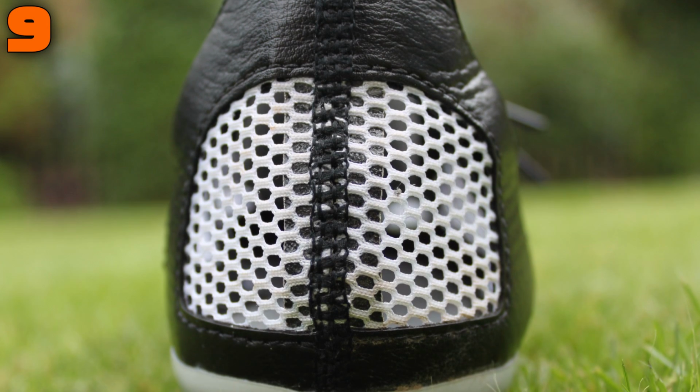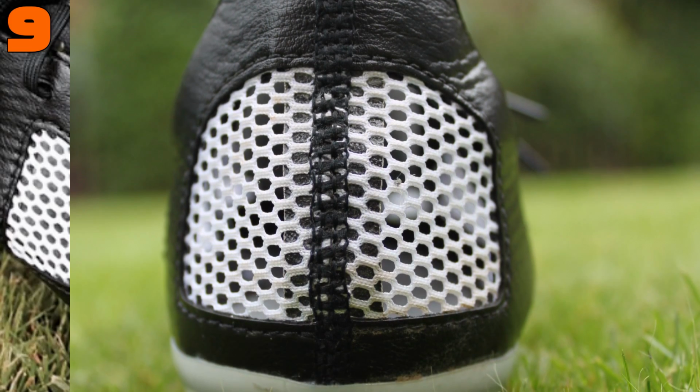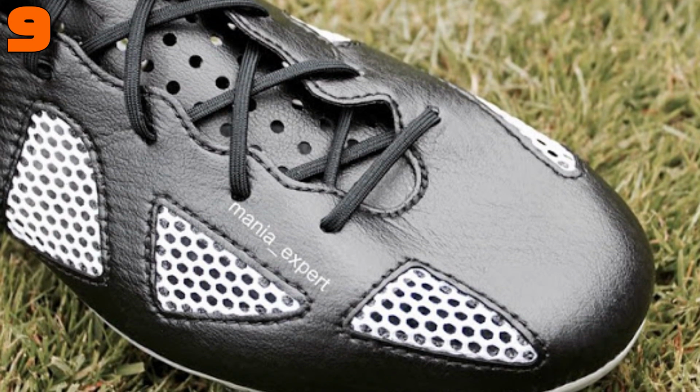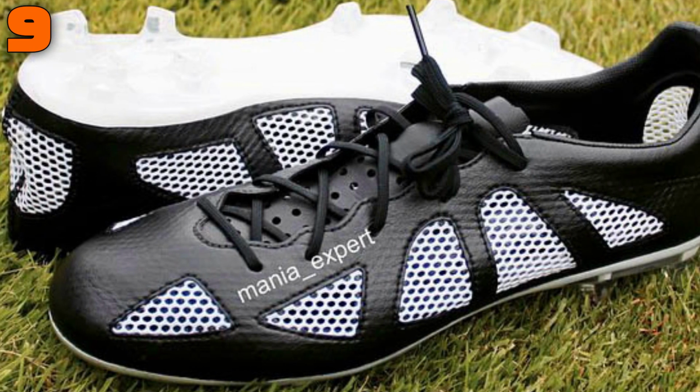Into number 9, and it's a pair of boots which you've probably never seen before, and if you haven't then you'll be finding it hard to tell which brand they even are. Well, thanks to the Mania expert, these are an early prototype of the Adidas X15.1 designed by the German brand at the early designing stage.